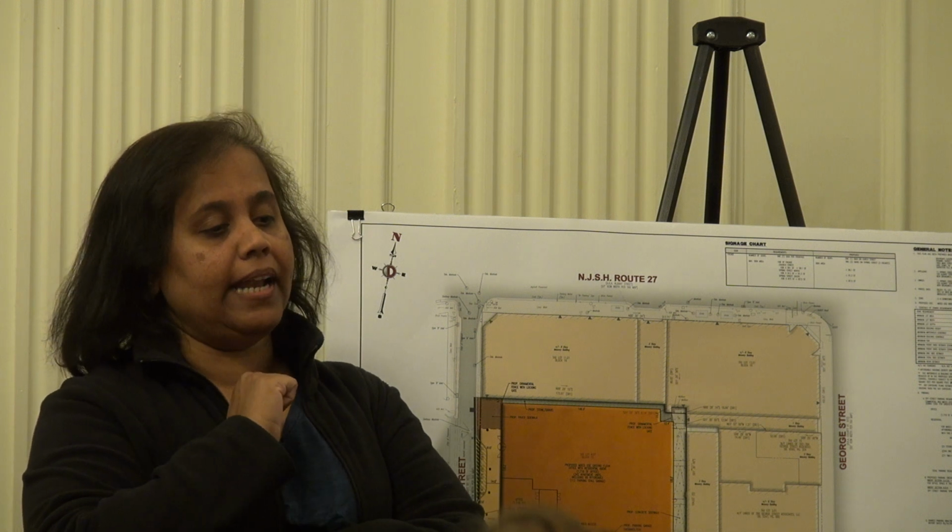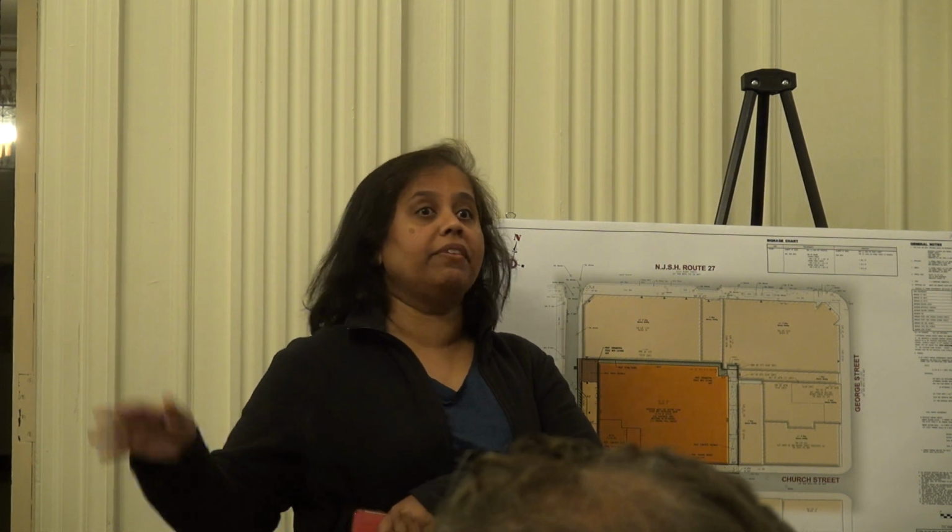And the second point that I would like to discuss is the traffic. Even now on Church Street, it's a nightmare. You come there, people are parallel parked. There's existing parking. People park parallel. The garbage truck comes, you are stuck there for half an hour. I myself was stuck there.